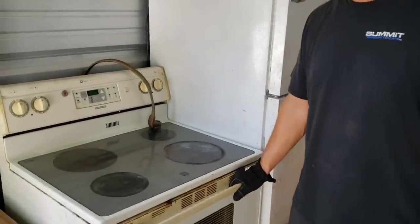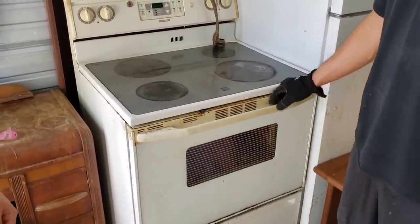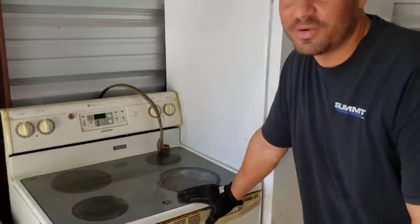And what do you think here? We've got a stove. What do you think? I wouldn't pay anything for it. You would not pay a thing for it? No, it looks gross. Okay, this stove is pretty rough. Extremely rough. This, for me, again, I would not even spend the time cleaning it up.